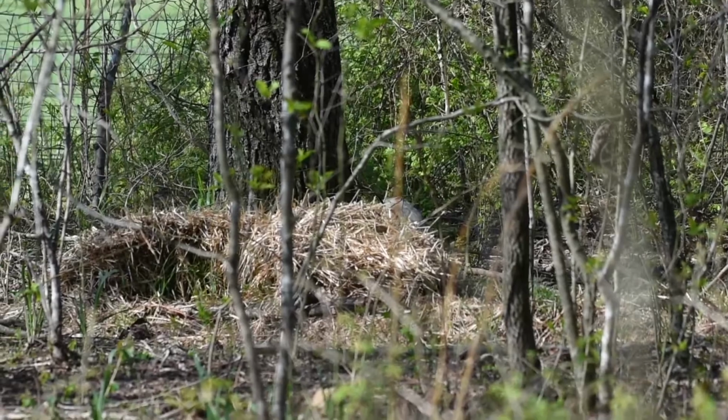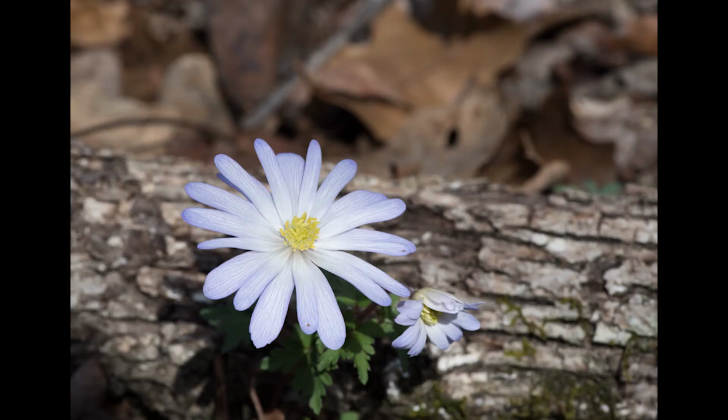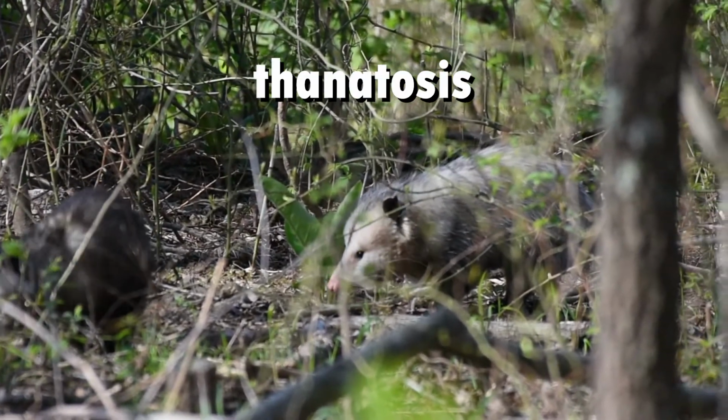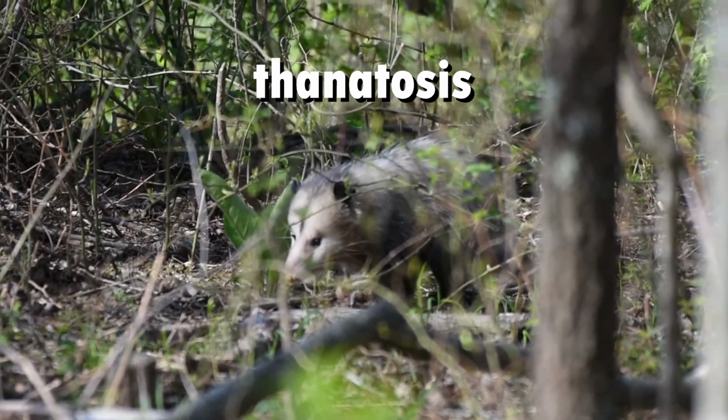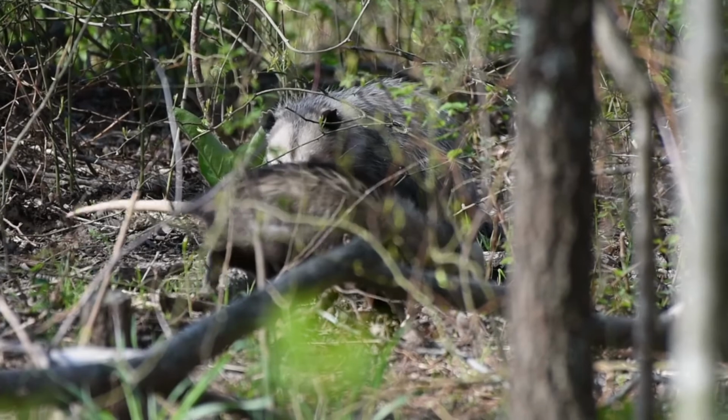However, if caught by surprise, they will bare their 50 teeth and hiss in an attempt to bluff the threat away. If this doesn't work, the opossum collapses and appears to be dead and will start frothing and drooling. Certainly you've heard the phrase, playing possum. This habit is called thanatosis, which means death feigning, and is not voluntary. It is similar to an overly stressed person fainting.